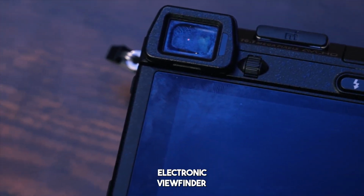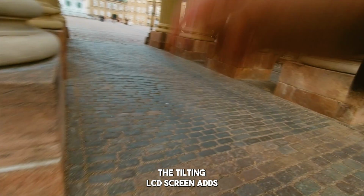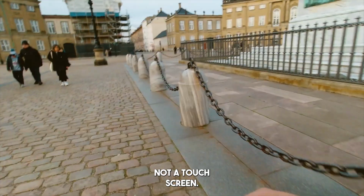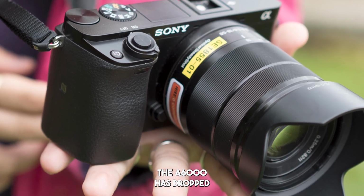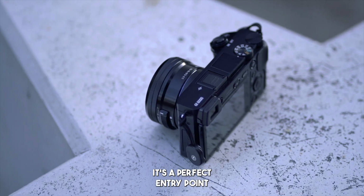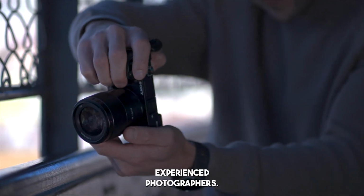The a6000's electronic viewfinder is bright and responsive, providing a clear view of your composition even in bright sunlight. The tilting LCD screen adds versatility to your shooting angles, though it's worth noting it's not a touchscreen. What really sets the a6000 apart in 2025 is its incredible value for money. As newer models have been released, the price of the a6000 has dropped significantly, making it an absolute bargain for its capabilities. It's a perfect entry point into the world of mirrorless cameras, offering features and image quality that can satisfy even more experienced photographers.